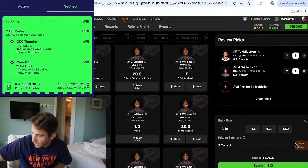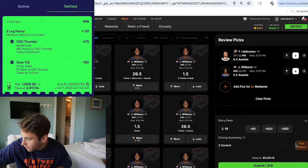Kill that ant. Kill that ant. Get the fuck out of my Airbnb, dude.